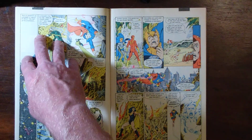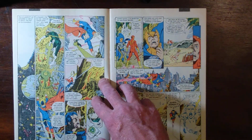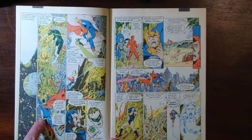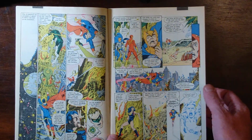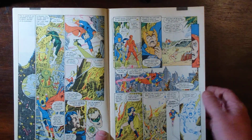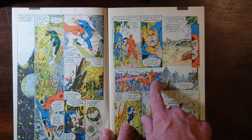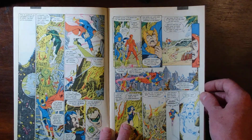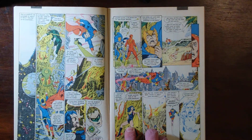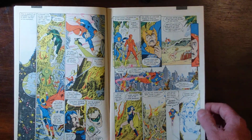And we're already in an alternate Earth here. This is Earth 3, where there are no superheroes. It's just all run by supervillains. We've got Ultraman here, who's like the evil Superman. Power Ring, who's like the evil Green Lantern of Earth 3. There's Owlman and Johnny Quick, who's like the Flash of Earth 3. And we've got Luthor, who's essentially the Superman of this Earth. And Superwoman. These characters are in the Crime Syndicate, which is like the Justice League of Earth 3.